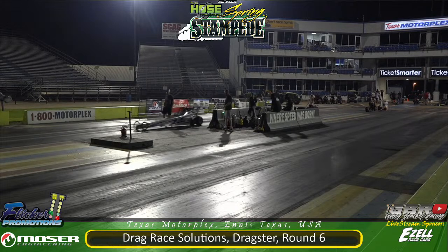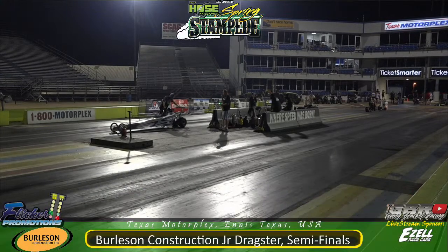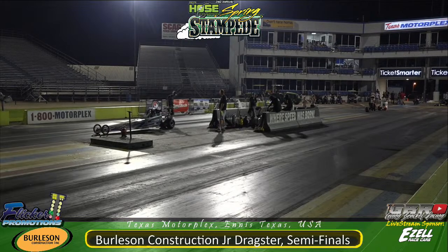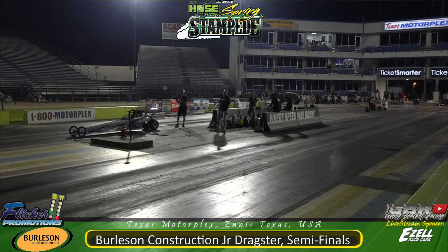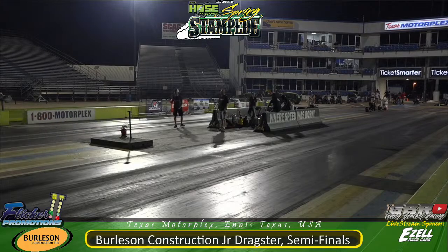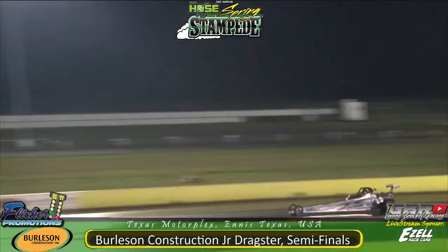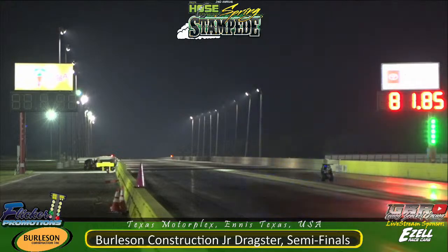And here we go with your junior dragster semifinal round. Right-hand side is going to be Maddie Poplawski, making the solo shot into the final. 804 the dial-in on the right-hand side. 073 green up front, and airs it out to be 500 under the dial-in, 799 on the 804.